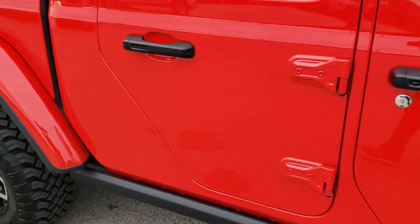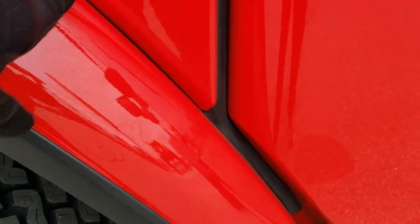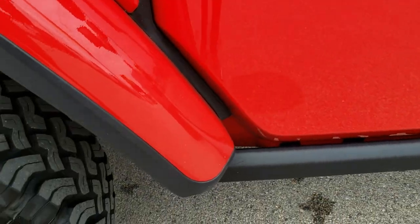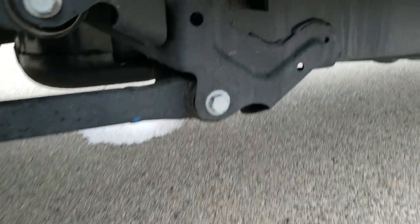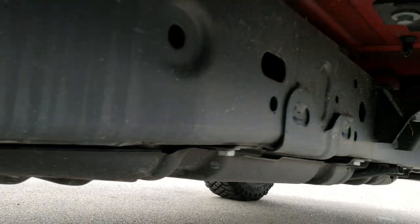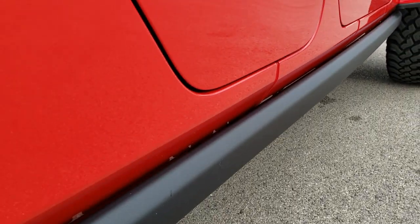Paint still looks very glossy. So one thing I'd like to point out is that they do have a 3M tape on the front of the back fenders to prevent rock chips and everything, and that has held up nicely as well. Frame and underbody. You can see very little, absolutely no corrosion.